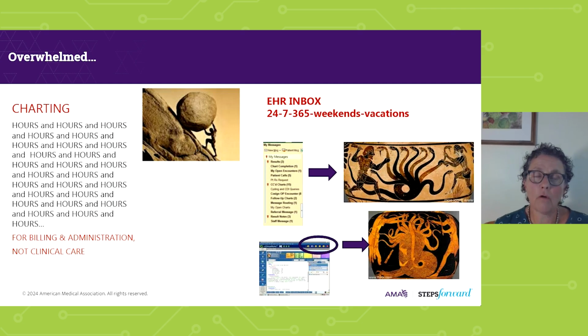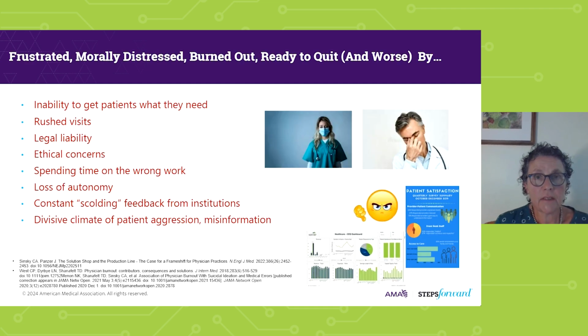Charting has become an overwhelming Sisyphean task, although we're getting better with the Affordable Care Act, with accountable care organizations, and also ambient listening. And the EHR inbox, which we'll address today, is the Hydra: cut one task off and 9 more appear. This is enormously emotionally damaging.